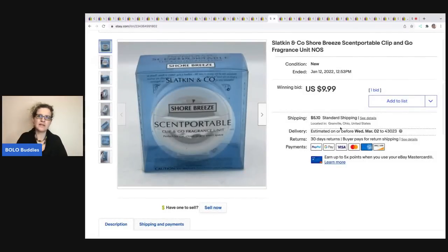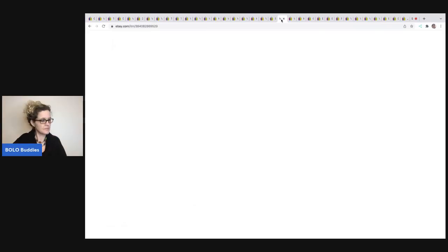I also got the little, they're different clips, shapes that these fit into. And those have been selling so good. So if you ever see these scent portable clips, definitely pick them up. They're a great bread and butter. Don't overpay. You're not going to make a ton of money on them. But if you can get them for like a quarter or 50 cents, they have sold so fast. I think they're discontinued. This one sold on auction for $9.99 plus shipping.